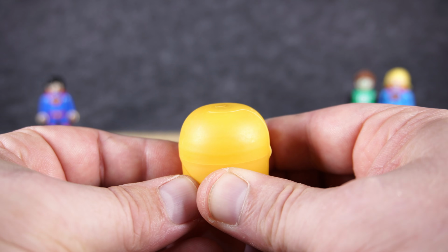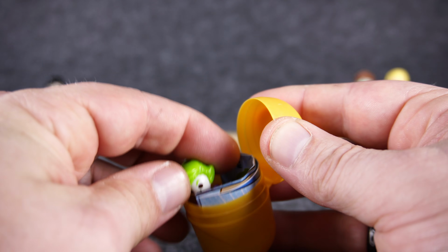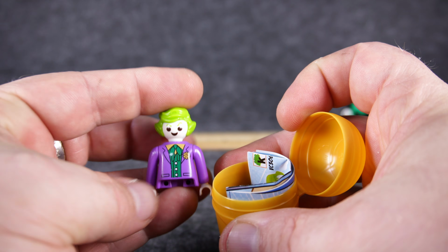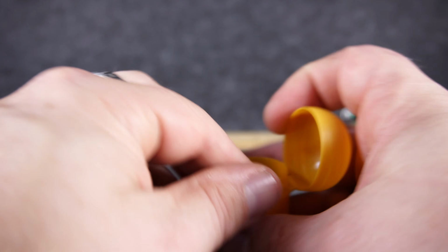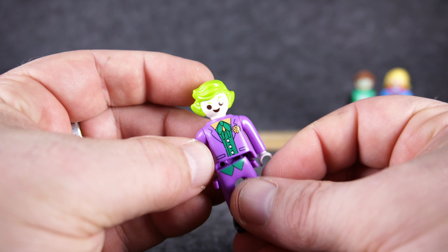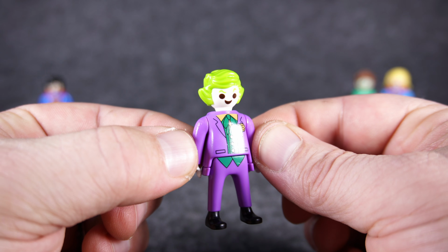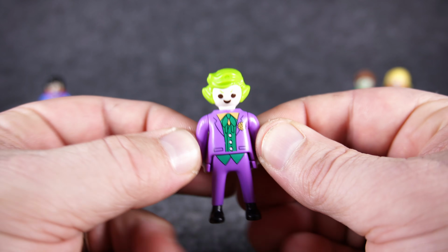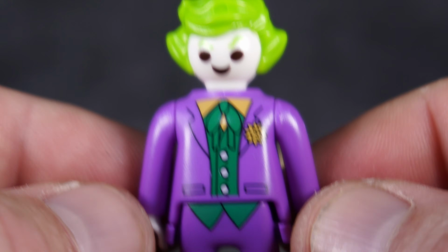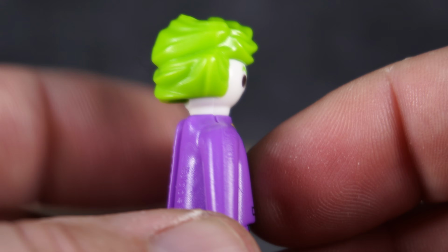Okay, you know the drill now. Let's pop the top and see who we got on the inside here. Ooh, see? Look at that. I knew we had more characters than just the ones that they showed us on that bit of paper, because we have the Joker. And the Joker is not shown on that bit of paper. So, the Clown Prince of Crime, looking fan-diddly-tastic. Look at that. That is so cool. I really like these. I like these a lot more than I thought I was going to. And I knew I was going to like them, but I really like these.